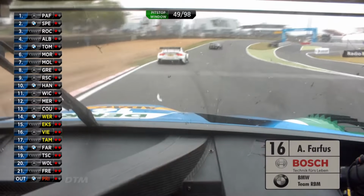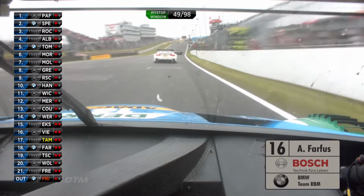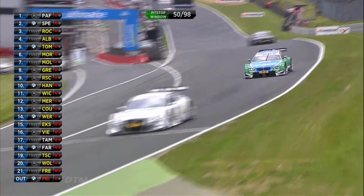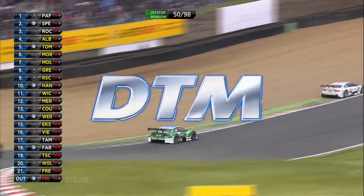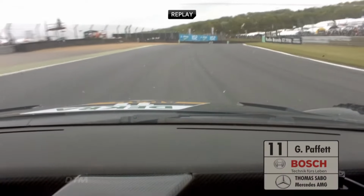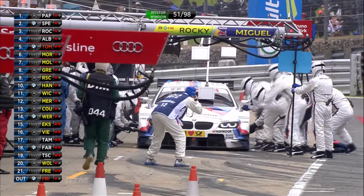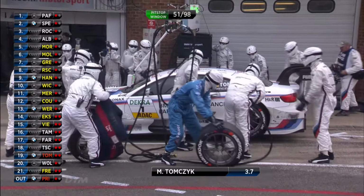But now we're on with the Farfus, the Brazilian, long-time teammate of Andy Priaulx in the Belgian-run BMW Bart Mathe's team. Gary Paffett going down the inside here. Paffett. And Paffett going past that Adrian Tambay. That wasn't for the lead, of course.